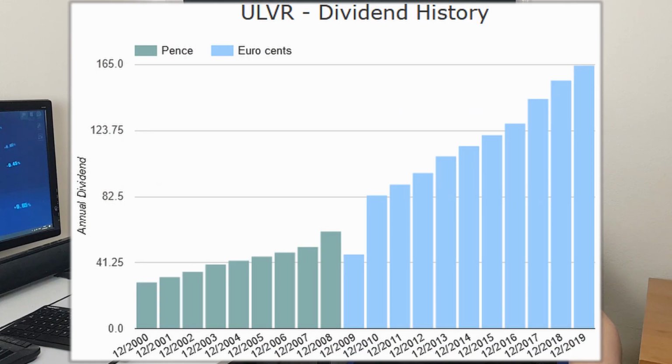They have consistently paid their dividend in the last 20 years and have managed to grow it each year subsequently. However, in 2009, they did convert their dividend payment currency from pence to euro cents. I don't know if this was a currency conversion error or something that happened, but it did mean that at that time it would be similar to a dividend cut, as you would have received less. However, in the following year after that, it was fully recovered. So I don't count it as a cut personally, but you might do so.